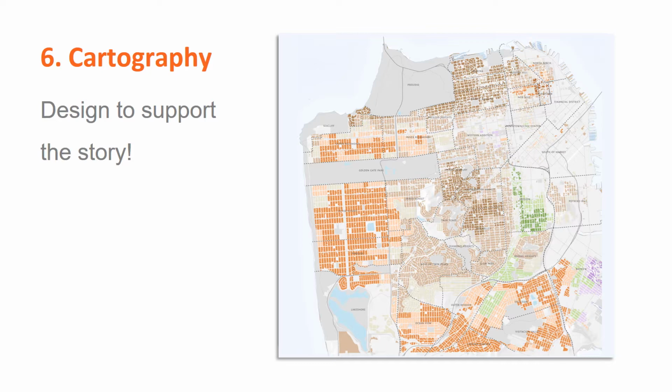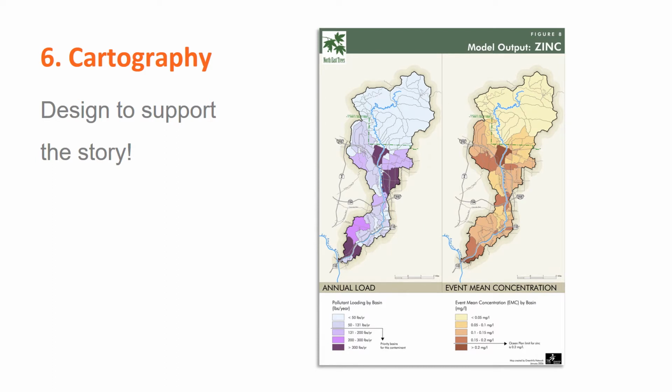Design in cartography should always support the story. It shouldn't just be that we have to show everything because that's what the data was. It's no, pull it away, show only the stuff that's important.